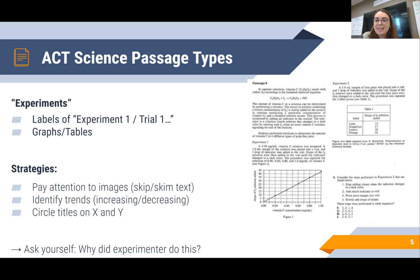They do that because not everybody takes the same classes. Like they can't ask you a chemistry question because not every kid in America takes chemistry. So expect whatever these passages are about to be fairly confusing. I would just skip the text and look at the pictures.